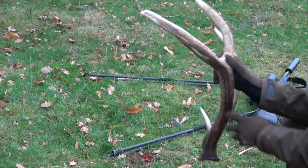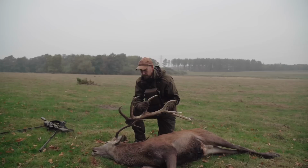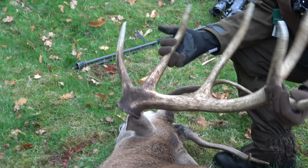Obviously when these have finished growing, they're just like a dead bone, but when they're growing, they're like a bone in our body, so they've got that velvet covering on them, which supplies blood to the antler so it can grow. And at its height, they're growing a centimetre a day. So yeah, pretty cool find.